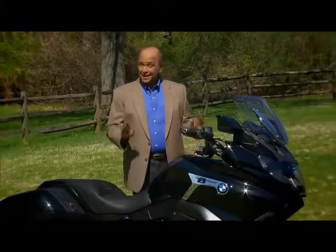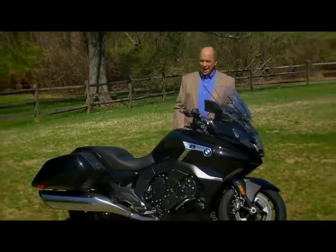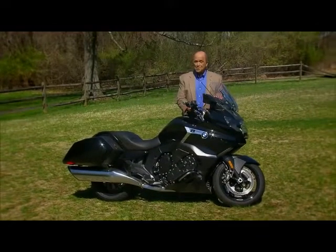BMW has been making motorcycles for a long time, and if there's one thing they know how to do, it's create bikes that makes anyone who rides them want to hit the back roads and never look back. At least that's the excuse our resident two-wheeler Brian Robinson had after a recent disappearing act on one of BMW's latest.